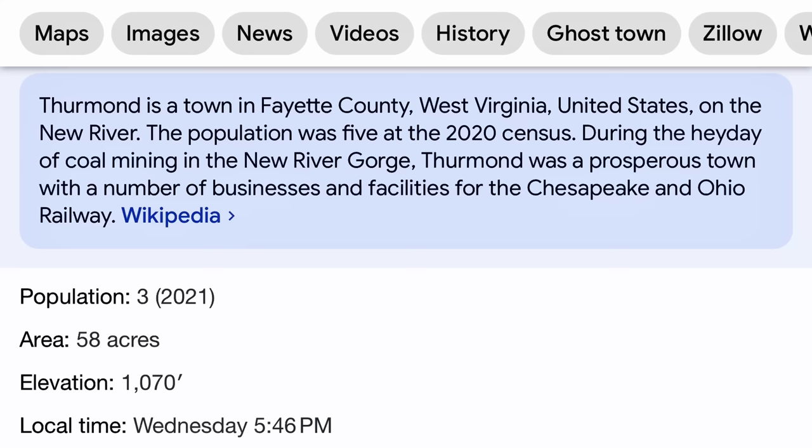Thurmond comprises an area of 58 acres, so it's not a very big town. Population is 3. Last time I was here last year, population was 5. So we lost about 40% of the town somehow. Somebody let me know what happened in the comments below.